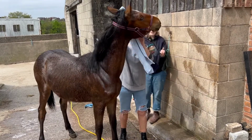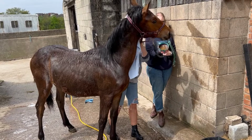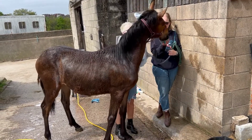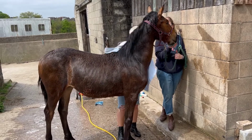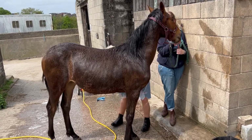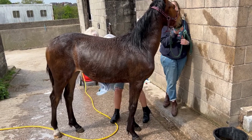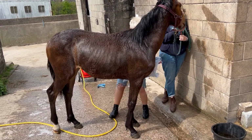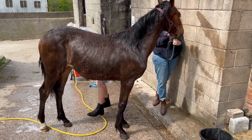There she goes, because we're going near her face again. Bit of bribery with the licket again. Here comes the sun, it's coming out now. So she'll just go out in the field without a rug on, and she will dry and come out. It'll feel a lot fresher for having a quick bath. She really will. So there you go, guys. That's Bella having a quick bath.